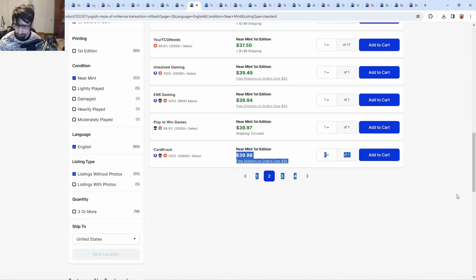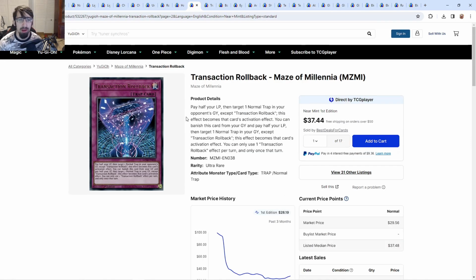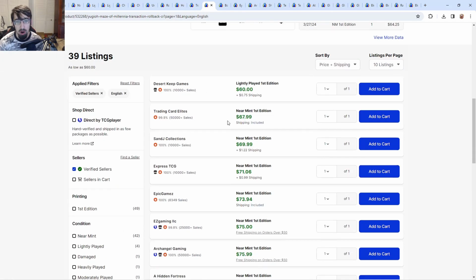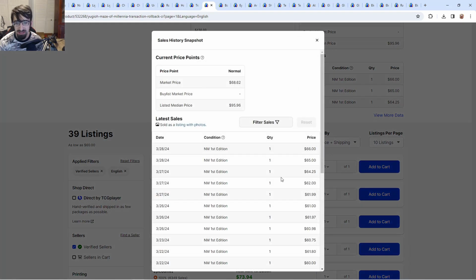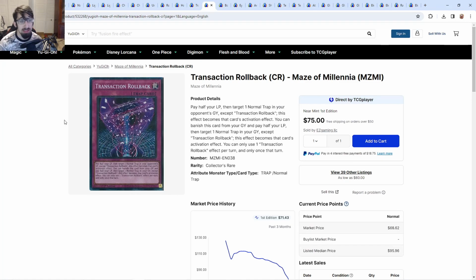Next page, about 40 here. But you see a lot of walls here. I mean, it's going to be a little while till it goes up to $40. The CRs, on the other hand, are 68, 73. I think CRs were closer to 60, 65. Yeah, 60, 65 here. And I told people the CRs are honestly where it's at, because if you have to pay $30 for an ultra rare of a meta relevant card, but the CR is 60.